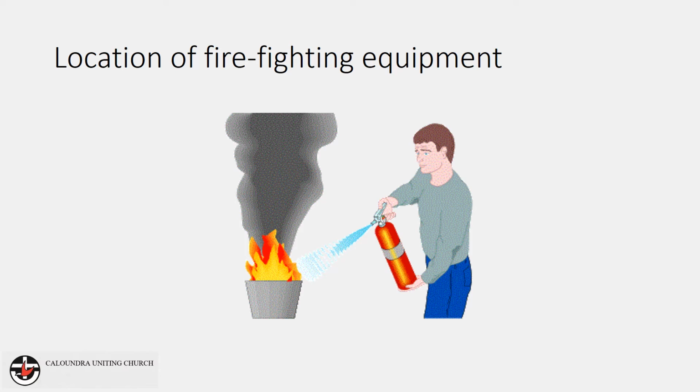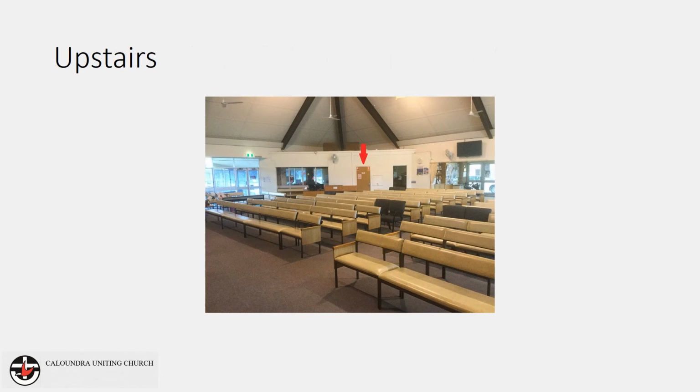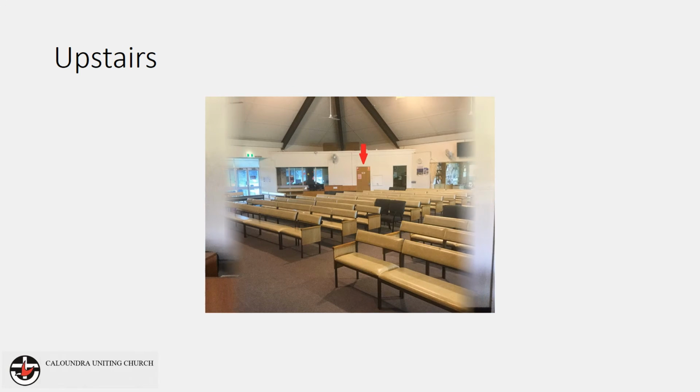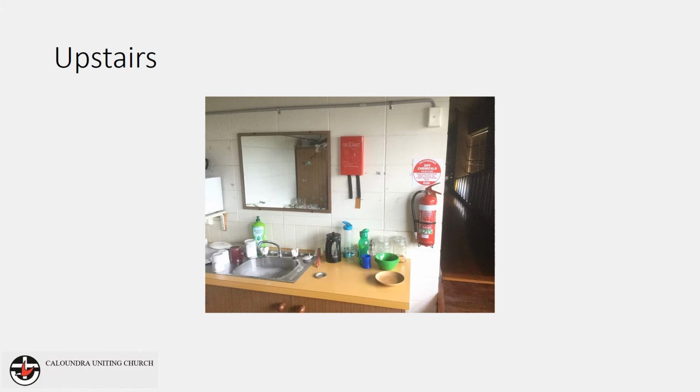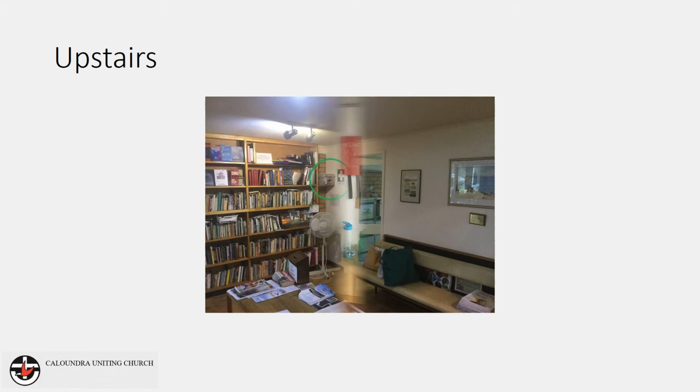Now, let's look at the locations of the various pieces of firefighting equipment. On the upper floor, there is a hose reel in a cupboard on the back wall of the auditorium. A fire extinguisher is also located in this cupboard. There is another fire extinguisher and a fire blanket in the kitchen behind the platform. If required, a first aid kit can be found just outside the entry to the church office.